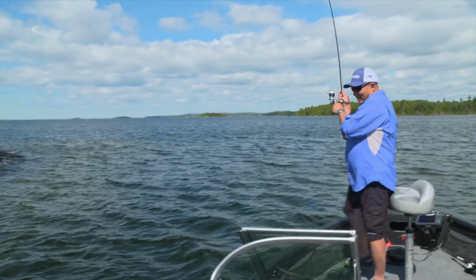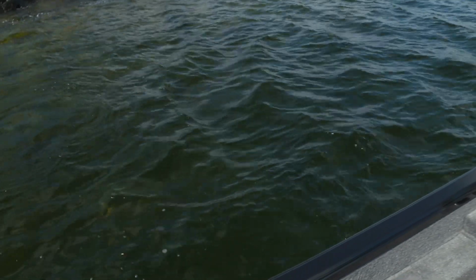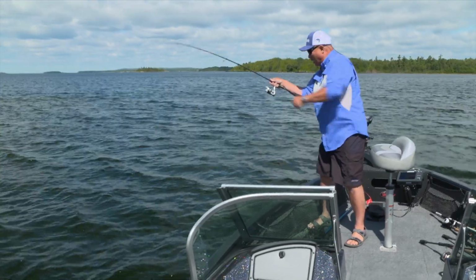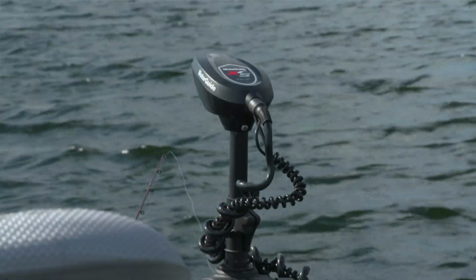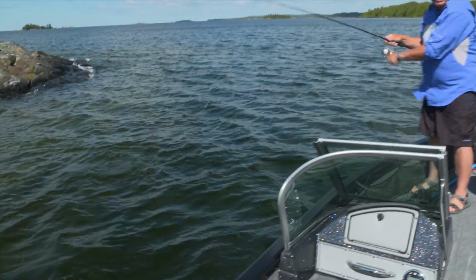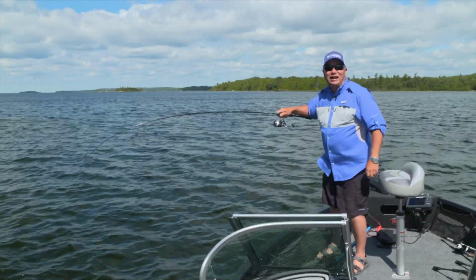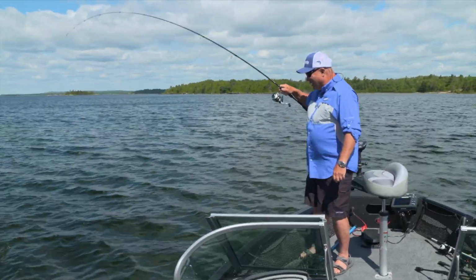Oh, not too shabby. My first drop with this flatworm. It's a great drop shot bait. I just dropped down below the boat here. I got the trolling motor on anchor, and I'll tell you what, this is a big smallmouth. This is not a bad way to start my little fishing excursion out of Blue Heron Resort.